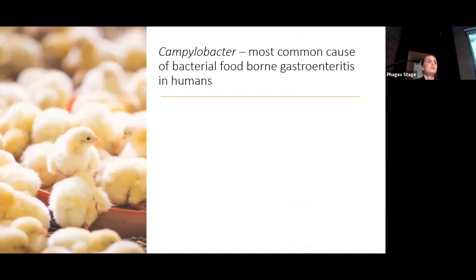So first of all, why are we interested in working with these phages and this bacterium? Campylobacter, and particularly Campylobacter jejuni, is the most common cause of bacterial foodborne gastroenteritis in humans. It's estimated by WHO that there are around 400 to 500 million cases of campylobacteriosis occurring worldwide each year. And even though the infection is not as severe as for many other bacterial pathogens, this very large number creates a huge socio-economic burden for society.